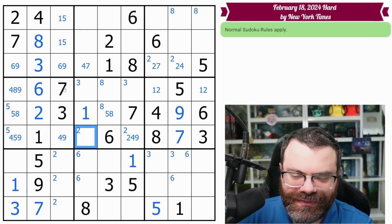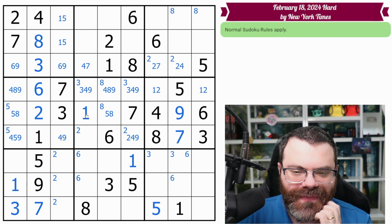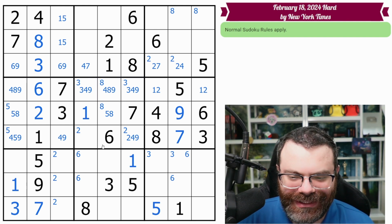So we're still not going to fill it because we don't need to. 3, 4, 8, 9 here. So this is 3, 4, 9. Sorry, because it's not 8. 3, 4, 8, 9. This one's not 3, so this is 4, 8, 9. This one's not 8, so this is 3, 4, 9. Okay. It's kind of worst case scenario for penciling 3, but we did it.